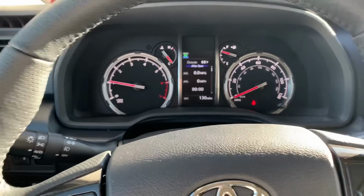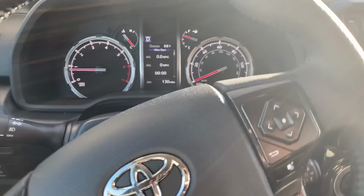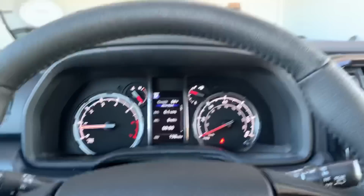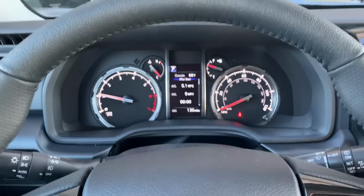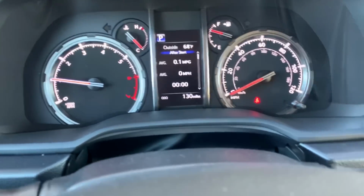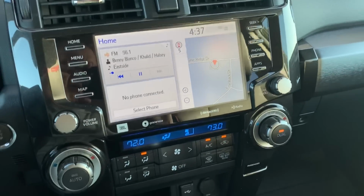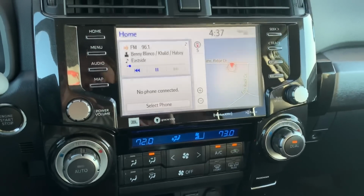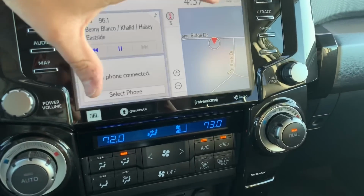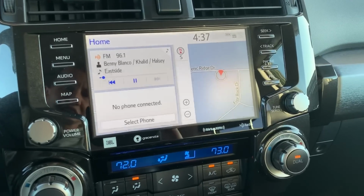I'll pull up a little bit, get in the shade. That'll help out a little bit. Might be a little better. All right, so yeah, 130 miles on it. Just got it yesterday. Check this out. Hopefully it's showing okay. But this is miles ahead of that last one. The last one, I think, don't quote me, I think it is like a 6-inch screen. So definitely smaller. And this one is the 8-inch, I believe.